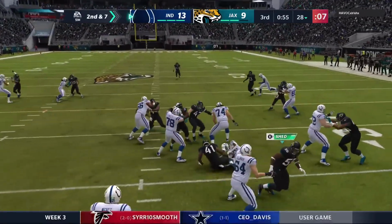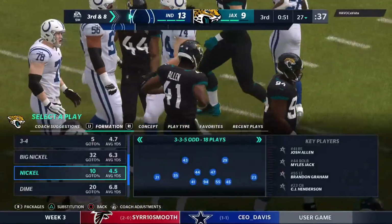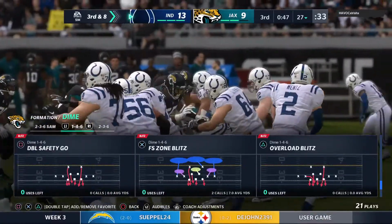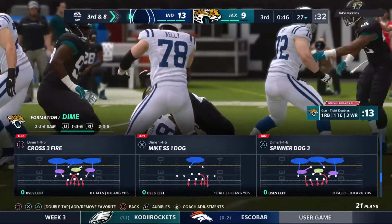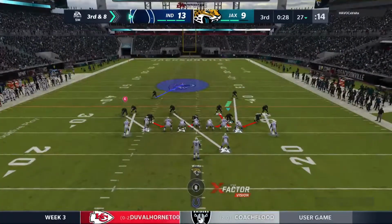They'll run with Taylor. And maybe a measure of revenge there. He's had his way in this one, but this time they get him behind the line. It'll be a loss of a couple on the play, so now 3rd down coming up. Here we go.